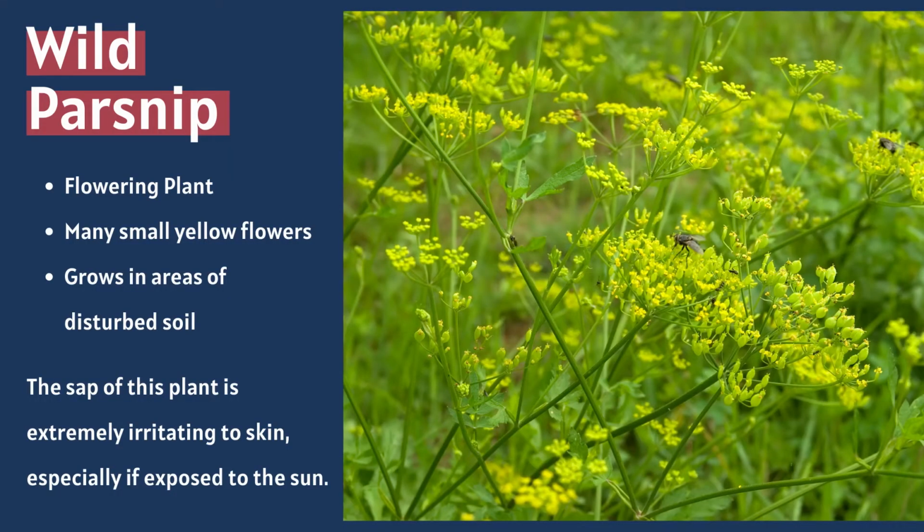Today we're covering a particularly noxious weed called wild parsnip. Wild parsnip is a flowering plant that grows on a long stem. It produces many small yellow flowers that are arranged in a large, flat flower head. It thrives in disturbed soils, so you'll frequently see it growing next to roads, trails, and sites of new development.